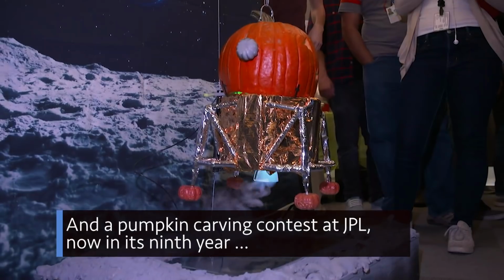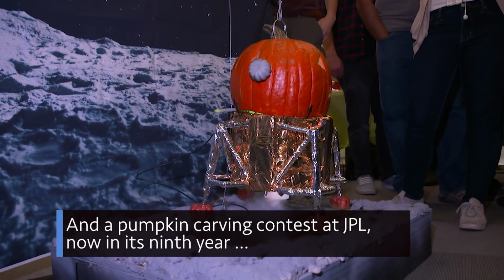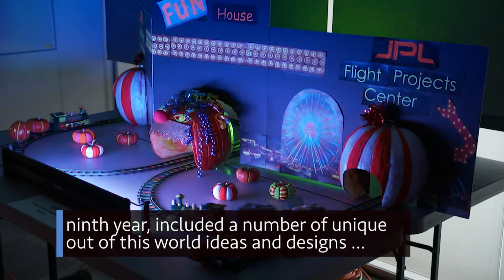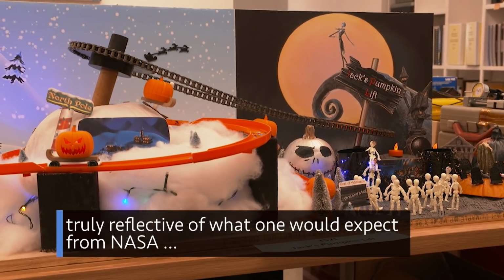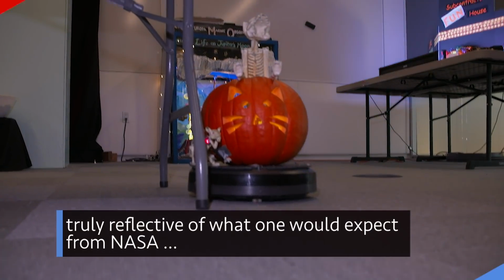go.nasa.gov/galaxy-of-horrors. And a pumpkin carving contest at JPL, now in its 9th year, included a number of unique out-of-this-world ideas and designs, truly reflective of what one would expect from NASA.